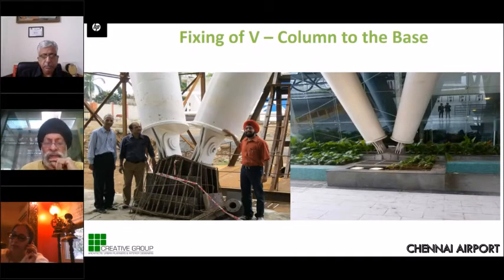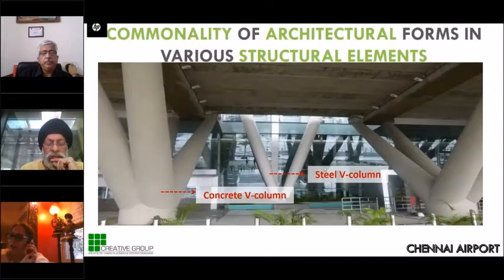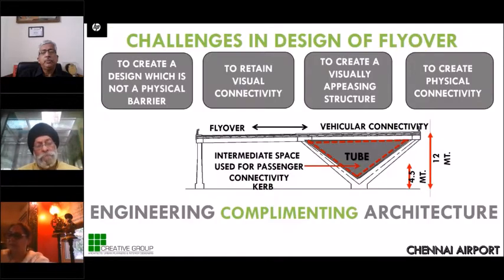Can you go ahead? Yeah, you see all these V columns, here double V in RCC, there double V in the steel in the main terminal. Next slide. Next slide.